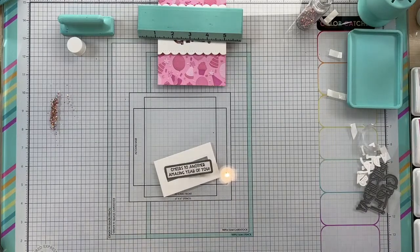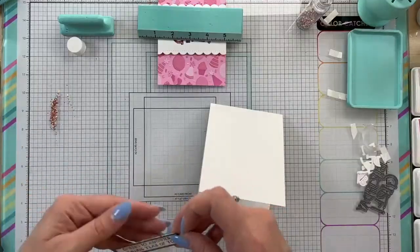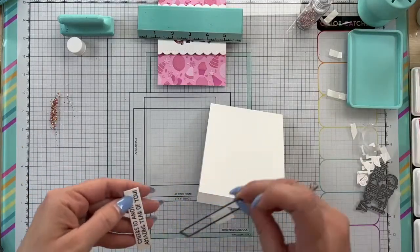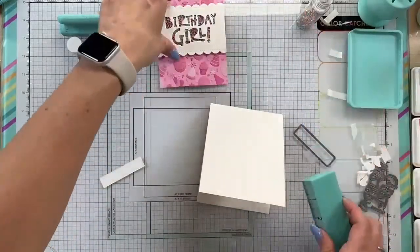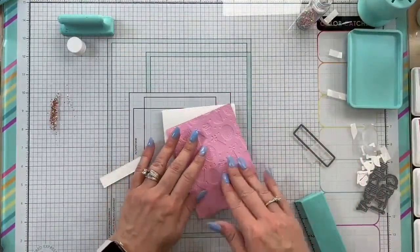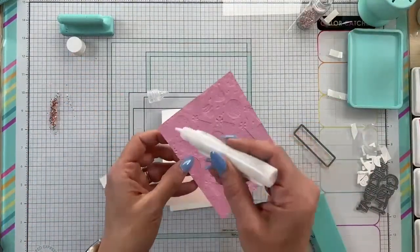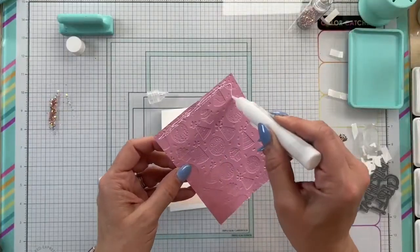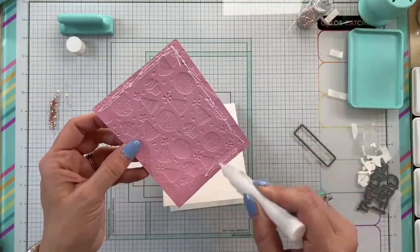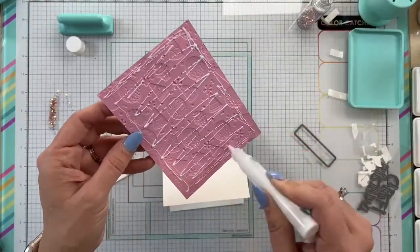All right, so this is easy from here. We've got our sugar cube card base, and we're going to place down our backer piece. This time I'm going to use some liquid glue. Sometimes getting on top of and in the crevices of the embossing folders can be kind of hard, so liquid glue does a good job of that.